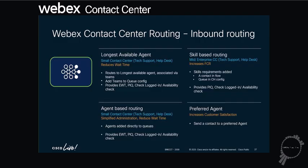You don't need to be worried. These will work seamlessly without having any issues there. Again, it provides position in queue, which is PIQ there. Check logged in agents availability. Preferred agent increases customer satisfaction. You can send a contact to a preferred agent.